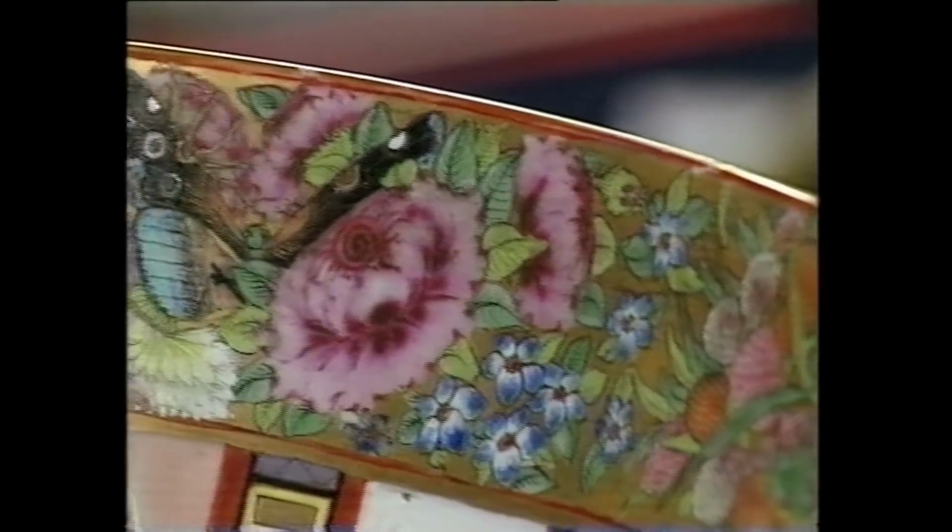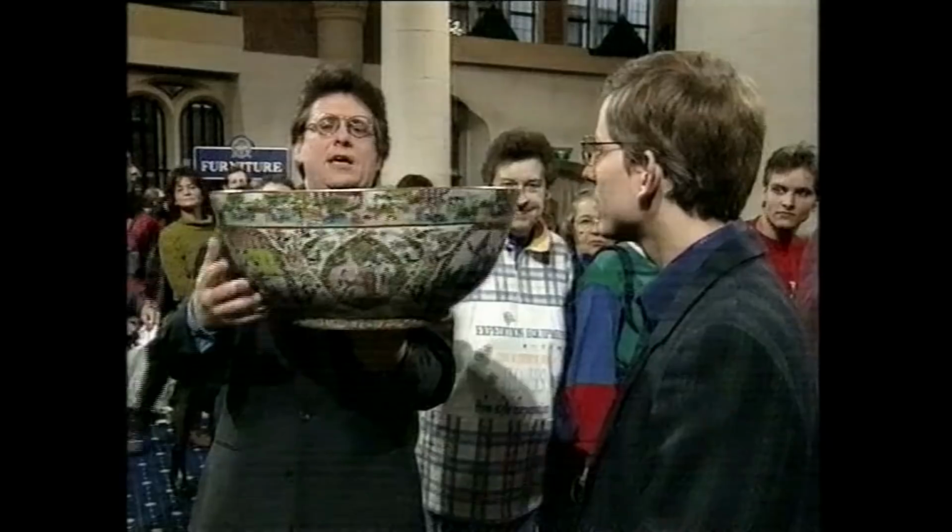The most important factor is the condition. Do you know what the condition is like? Is it good? It hasn't been restored? I can't see any restoration. I'm going to just whack it. There's even a small chip on the side. You're not nervous, I hope.